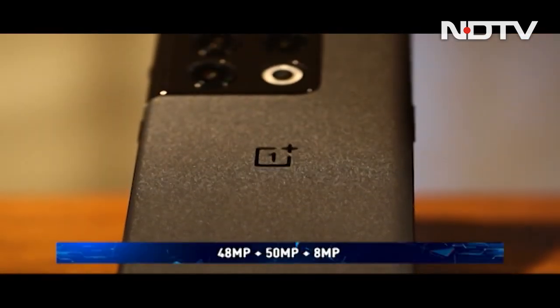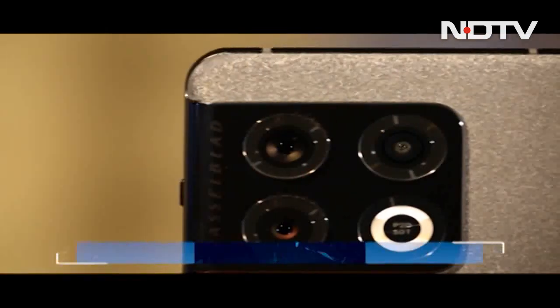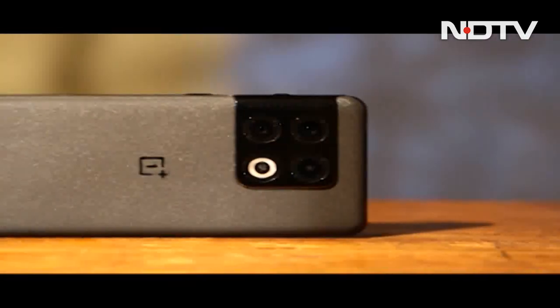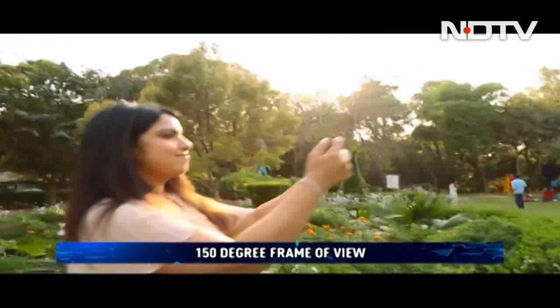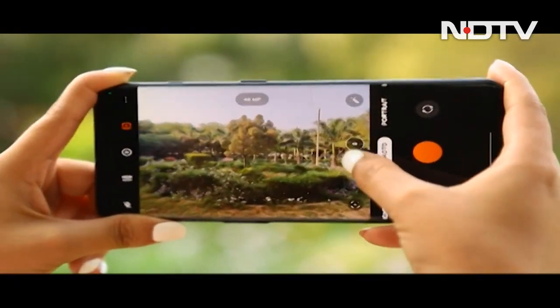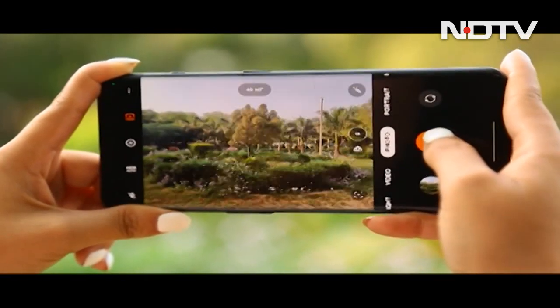Let's talk cameras. There's 3 here, and no, you're not mistaken. OnePlus has removed the macro camera altogether. Not just that, this time around the ultra-wide sensor doesn't have autofocus, so you can't use it for macros either. What you do get instead is a much wider 150-degree field of view, which could come in handy for creative shots. Photos from the primary camera are very well balanced with good dynamic range, control over tone, and white balance.